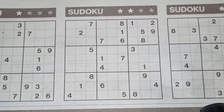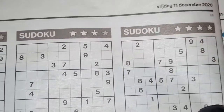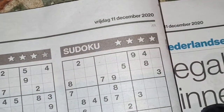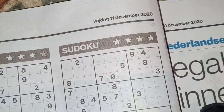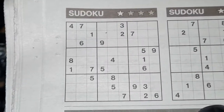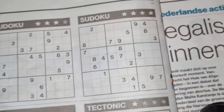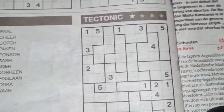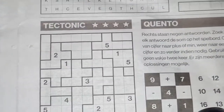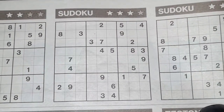Today in the additional with extra Sudokus in today's newspaper of Friday. Yes, it's Friday, December the 11th, almost weekend, 2020. We have here 8 extra Sudokus: Sudoku with 1 star, Sudoku with 2 stars, with 3 stars, with 4 stars, 1 tectonic with 1 star, 1 tectonic with 4 stars, binary number 1, and a binary number 2. Total of 8 extra Sudokus.